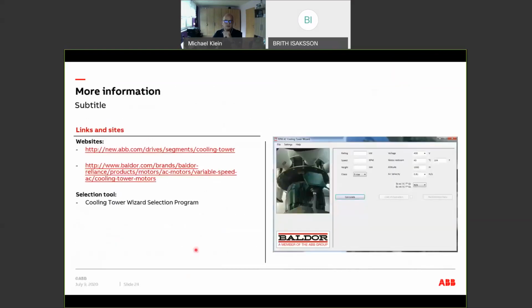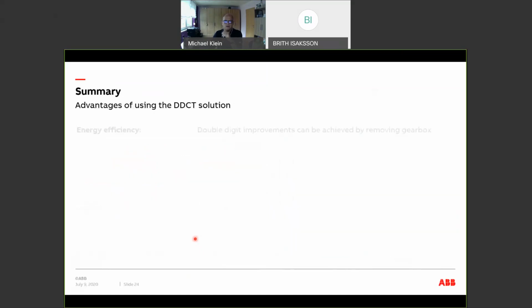So I need to speed up a little bit. Links and sites. We have multiple websites and a selection program. That selection program can be downloaded from the internet, and then you can select by entering your kW, your speed, your voltage. You can calculate your own motor, and it gives you electrical data and mechanical data as well. I can only highly recommend this, to download this program. It's a really good one.